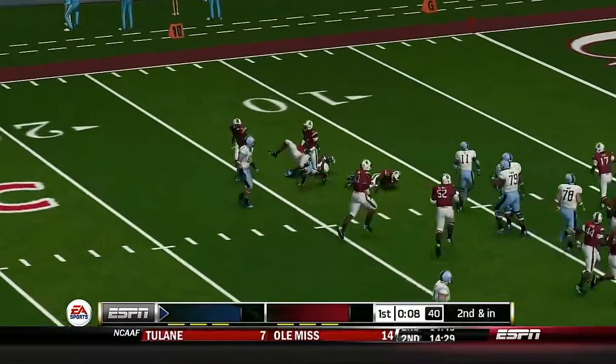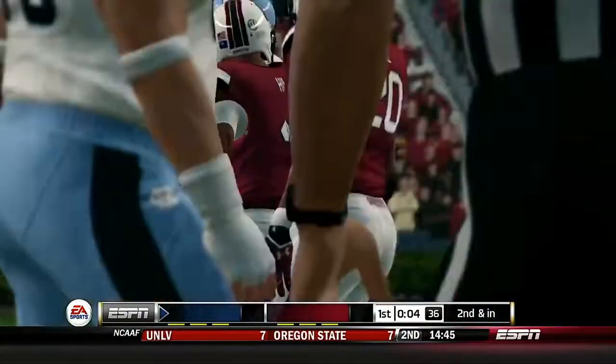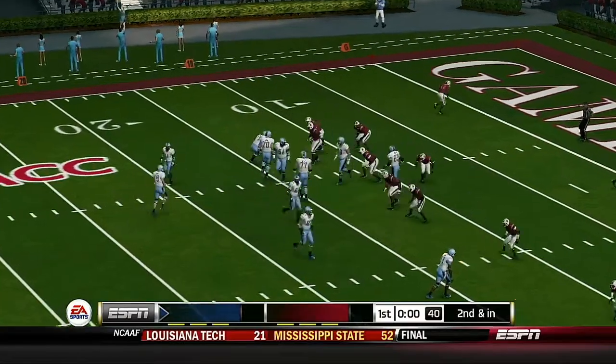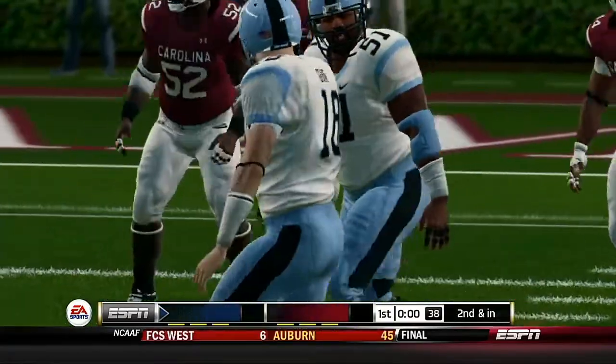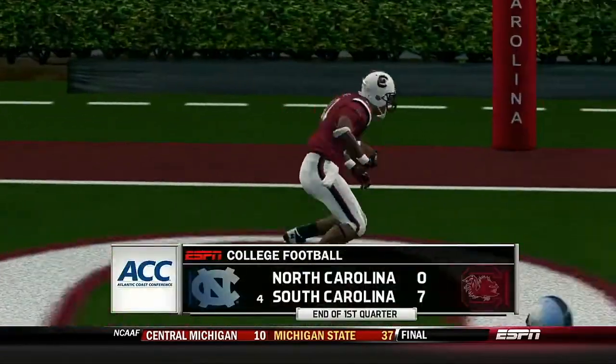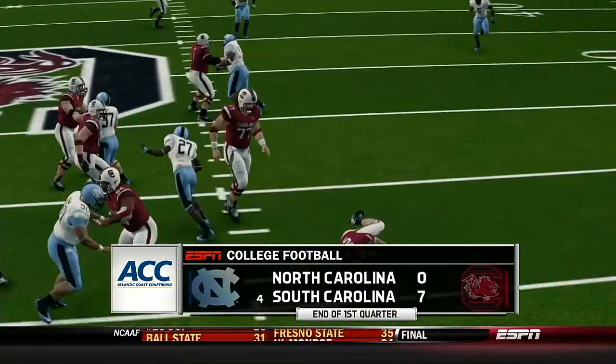Throws it in a hurry. And he is drilled at the 14. That's good for a gain of 10 yards. That'll make it second and inches. Looks like we're going to have a good game on our hands. After one, 7-0, South Carolina.